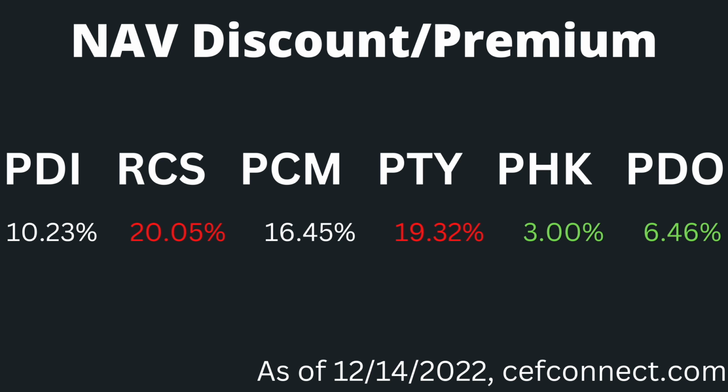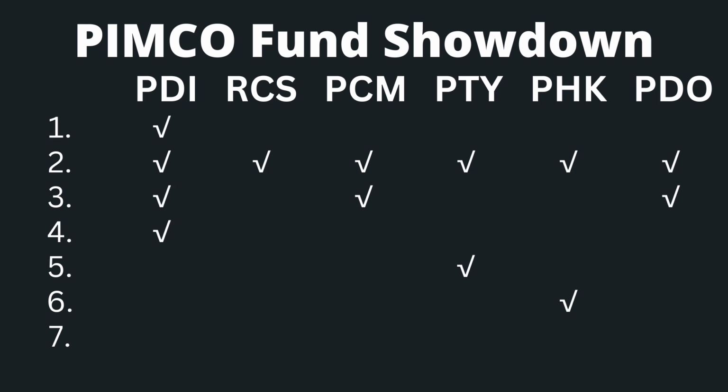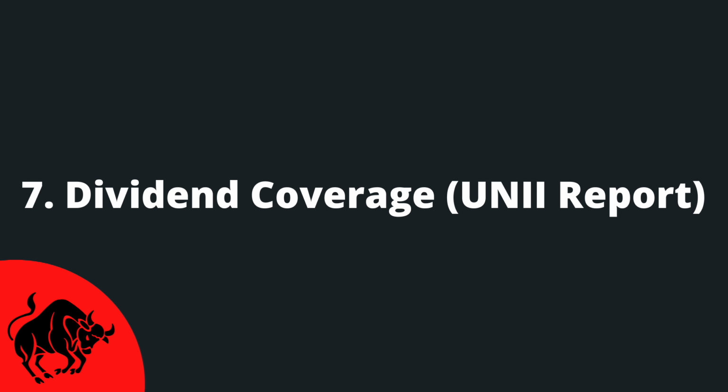You can go on CEF Connect's website and see what the typical premium or discount for each fund is. I just don't have the time to go through each one for each fund, but PHK gets the check mark for this category. The last metric we'll look at is the dividend coverage percentage for the fiscal year. This is what's known as the undistributed net interest income percentage, or the UNII, for each fund.